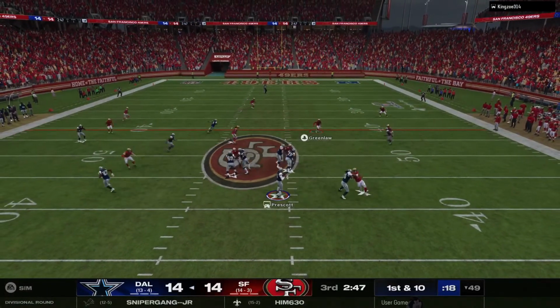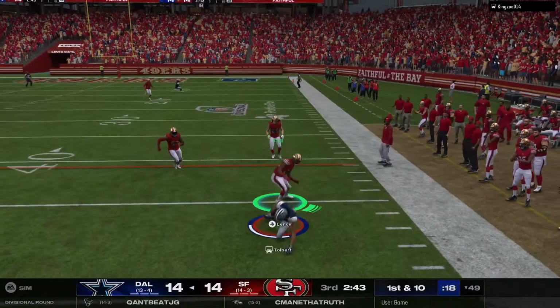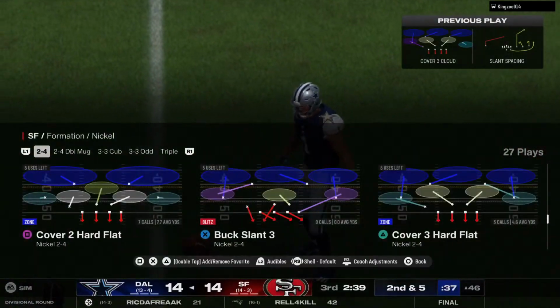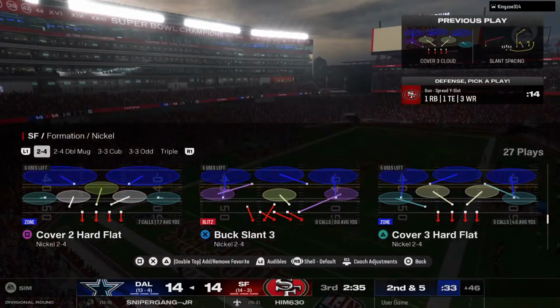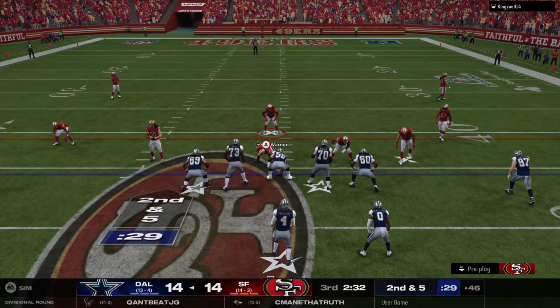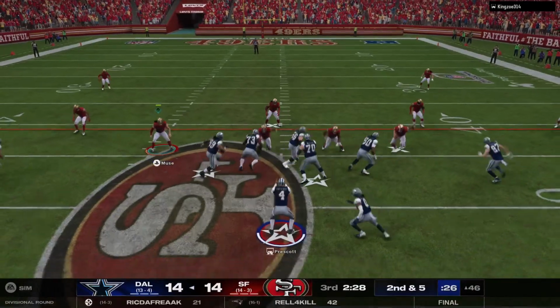Here's Prescott. Outright, he finds Tolbert. So give him 5 yards there on the pitch and catch, and it'll be 2nd down. Simple drag route here, lined up out left. He tried to work his way back across the field. You probably saw me twitch there, partner, because I think he wanted the ball a little bit sooner. By the time he looked it in, defender was right on him.